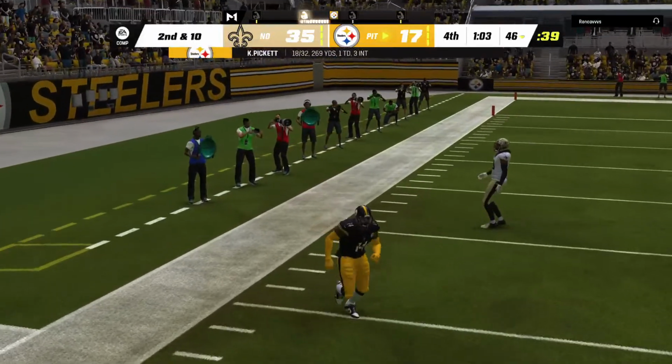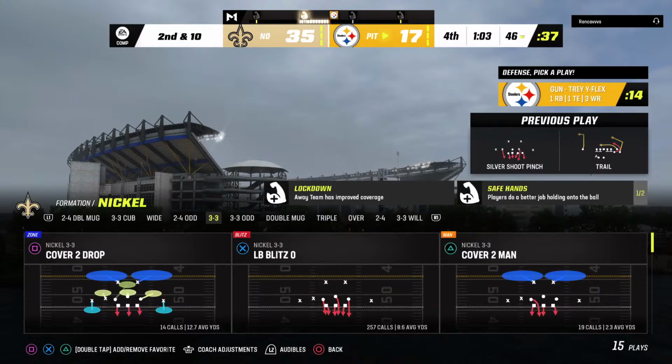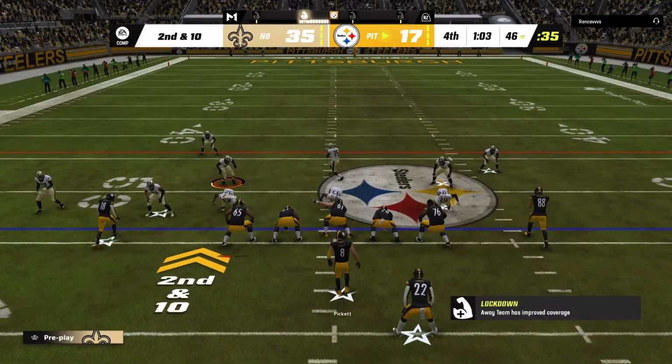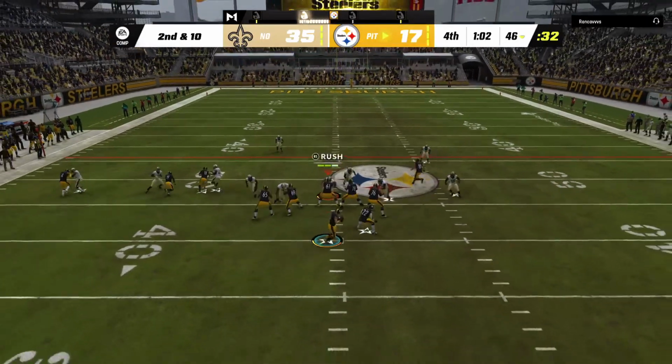Throwing to start the drive, but that one incomplete. This has been a rough one, to put it mildly, for him. And after this one's done, you just feel like at the post-game press conference, this team's going to have a lot of questions and definitely not a lot of answers.